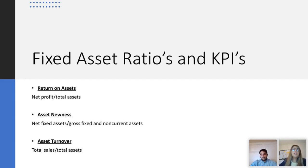Right. Exactly. Asset turnover is total sales, so top line revenue, divided by total assets. Again, it's measuring how much sales your assets generate within your business. So the higher this percentage is, the better, the more your assets are generating sales for you. The lower it is, could be an indicator that you're not using your assets as effectively or efficiently, or there may be something going on with sales, right?